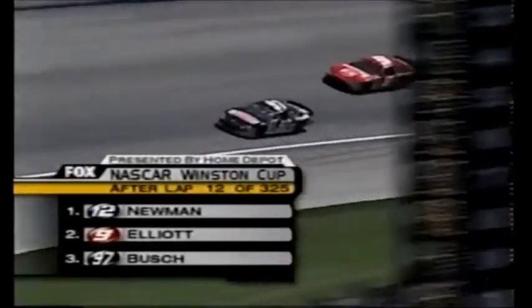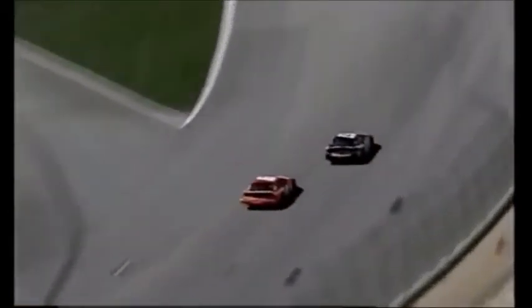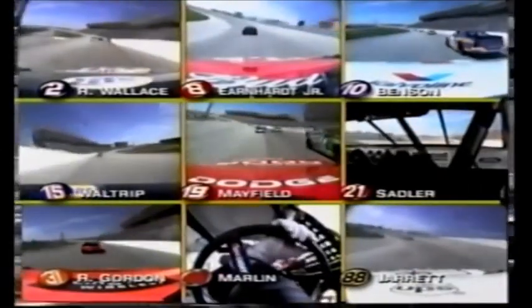Welcome back to Atlanta, where youth and exuberance just past old age and treachery. Kurt Busch just put it on to Bill Elliott. That's for 2nd place. I guarantee you one thing, all those young boys will be up in front before the day is over with. 4 of the top 5 drivers right now under the age of 30.